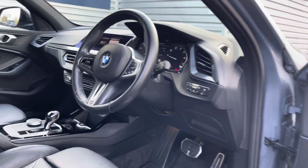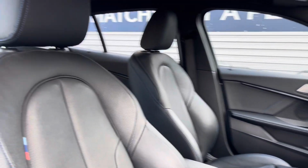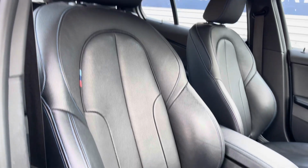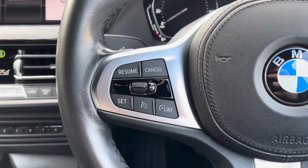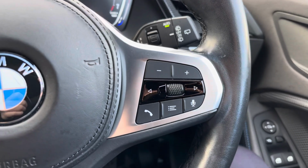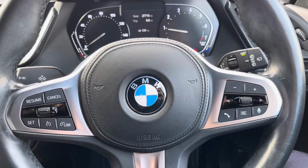Up front you'll find your leather wrapped multifunction steering wheel. Moving around to your front seats, you do have plenty of adjustment in the driver's seat, so you can easily find the perfect driving position and be sure you're comfortable behind the wheel. To the left of your steering wheel you've got your cruise control and speed limiter. To the right you have controls for adjusting the infotainment system.